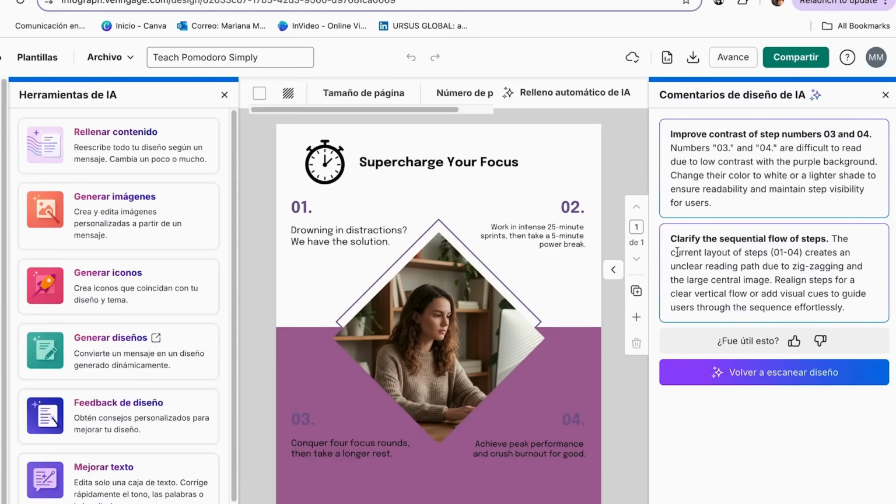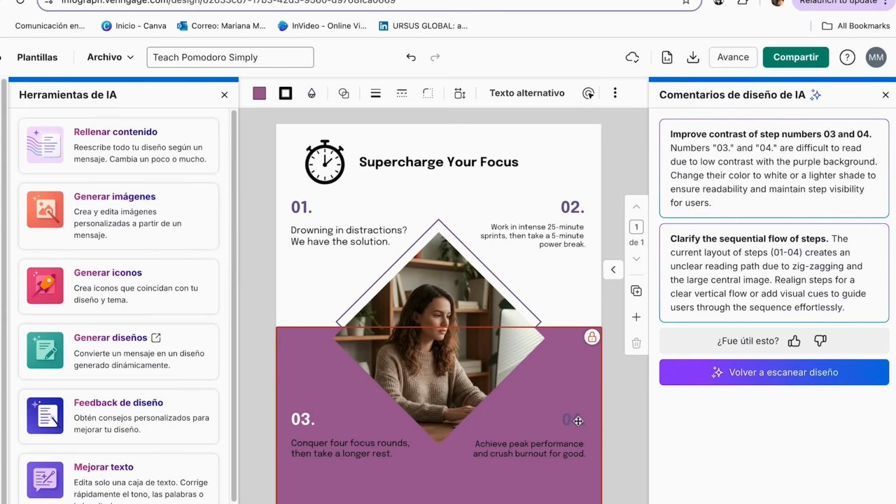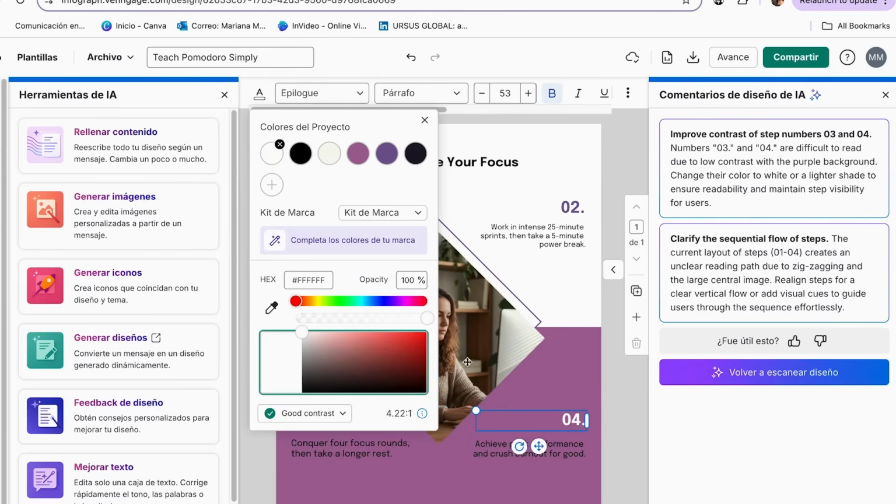For the first recommendation, it's something that I also noticed. The numbers 03 and 04 are not very visually appealing. Because we have the same kind of color on the number and in the background, it doesn't really stand out. So we can go ahead and make a change to help our numbers stand out better. I changed it to white, and now you can read it much more easily. And I'm going to do the same for the number 4.